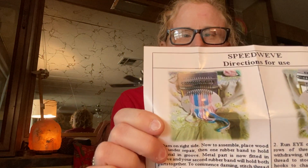So first what you do is you put in some threads going up and down. So that's your warp. And then you're going to be weaving back and forth through them, and having those hooks turn helps you kind of turn the pieces, which should make it much easier to sew in and to weave in, but it didn't really work that well for me on this one.